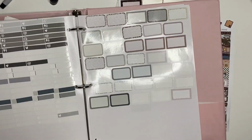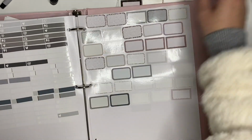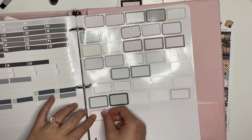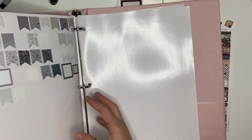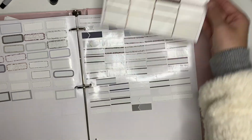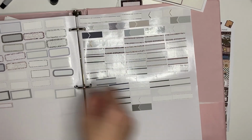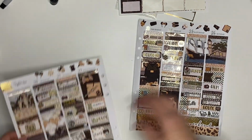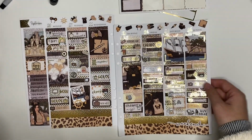So the rest of this page will be destashed. And the glitter headers on here will be destashed. Everything else has now been put away. But this is the final spread, guys. Let me know what you think.